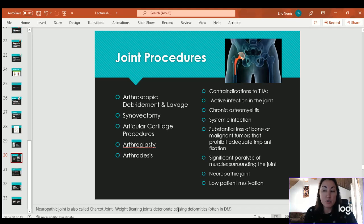So these are weight-bearing joints, and they start to deteriorate and cause deformity. So we've talked about that with diabetes before, where the tissues have just become really soft because they're sitting in excess fluid that is not nutritional. It's now toxins just sitting there that can't be pushed out. And so then they're highly likely to have fractures and things like that, even with just normal walking around, because the bones have become so soft. And low patient motivation. If we know the patient's really not going to do anything with it, no point in trying.